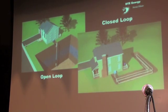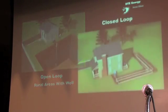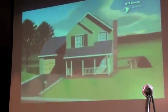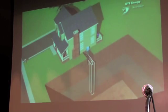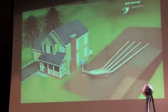closed-loop geothermal systems. Open-loop piping systems are used in rural areas with a well. In other locations, closed-loop systems are most common. They use a piping loop installed underground or in a pond, depending on the size of the property. Each closed-loop piping system can be placed horizontally, vertically, or with a directional bore to absorb the Earth's heat and move it into your home.